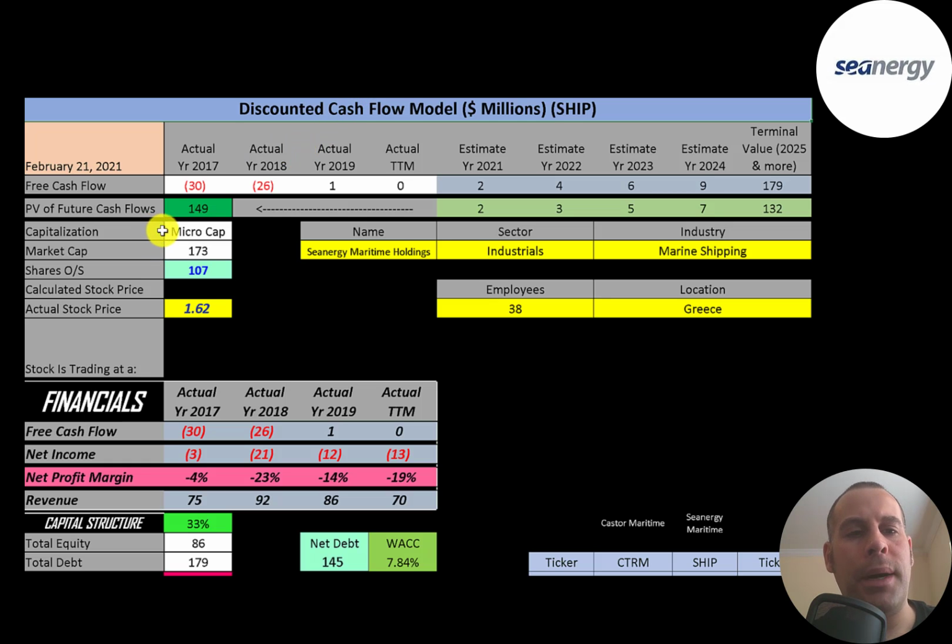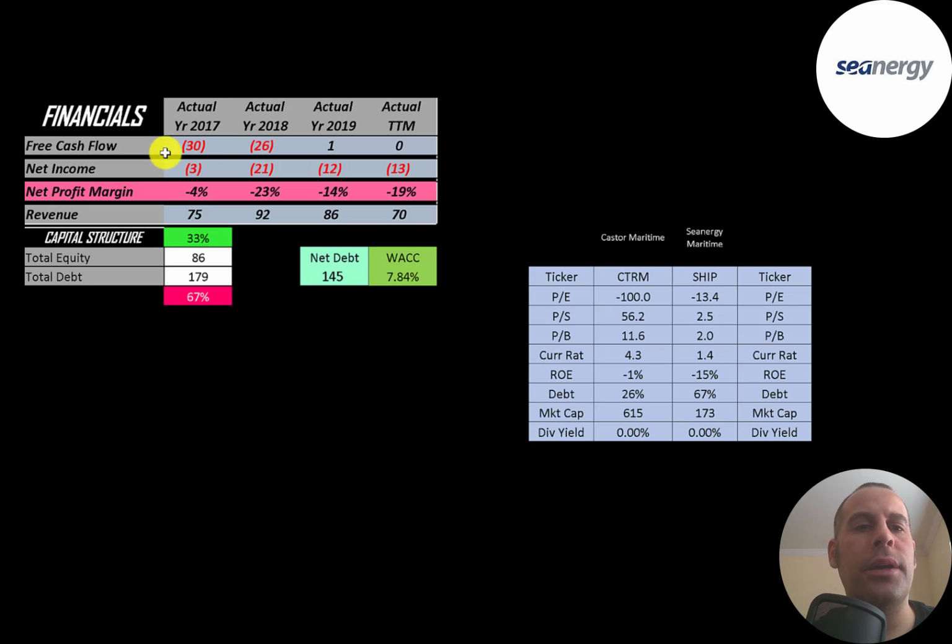This is a micro-cap company, 173 million market cap. They're trading at 162 a share, and they have 107 million shares outstanding. Let's look at the financials.